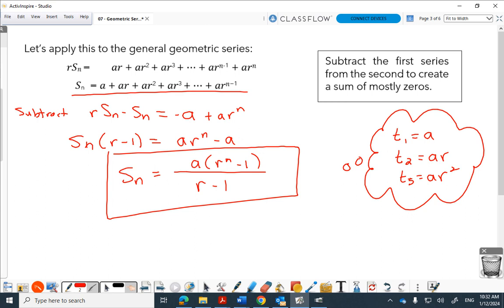Yeah, question. How do we find the number of terms? Oh, that's a good question. Let me just make sure there's one of those in the examples, because I want to show that again. Yeah. Example 3 goes back and asks, what if you don't know the number of terms? And I'll show you in example 3 how to do that. Okay?